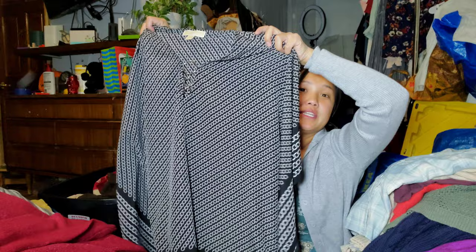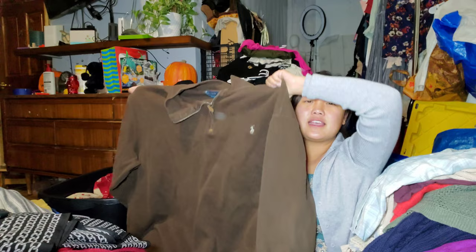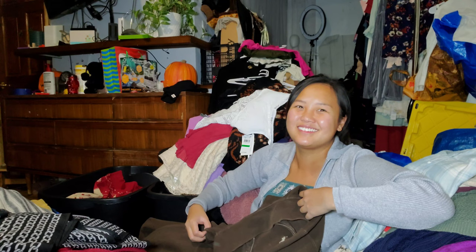This is a Gap new with tags sweater. Michael Kors. Almost done. Ralph Lauren. These have been selling so fast for me. I lost my voice from the cough, or just from talking for almost an hour by myself to you guys.